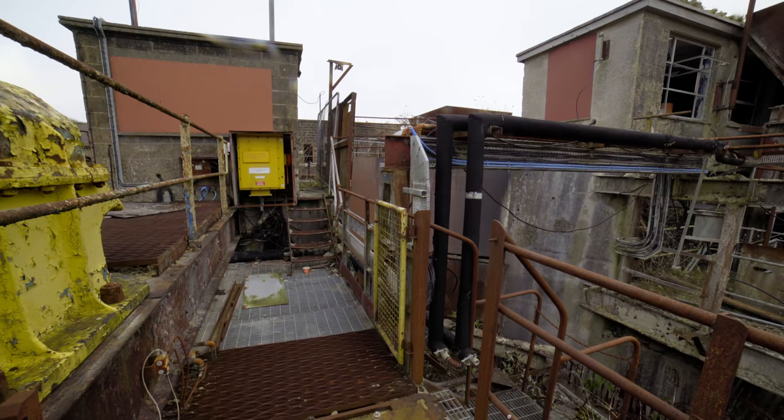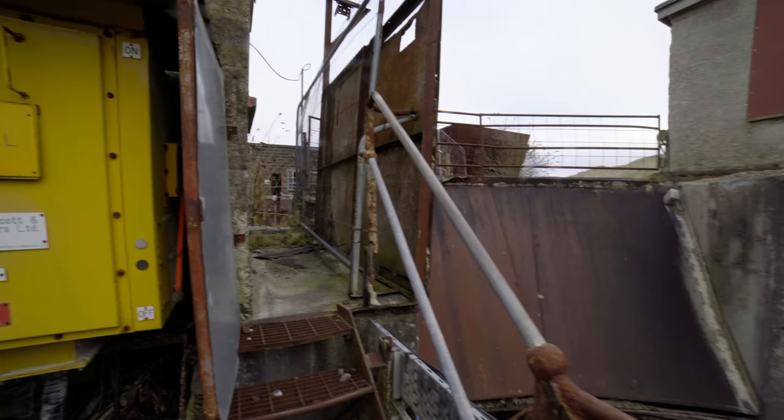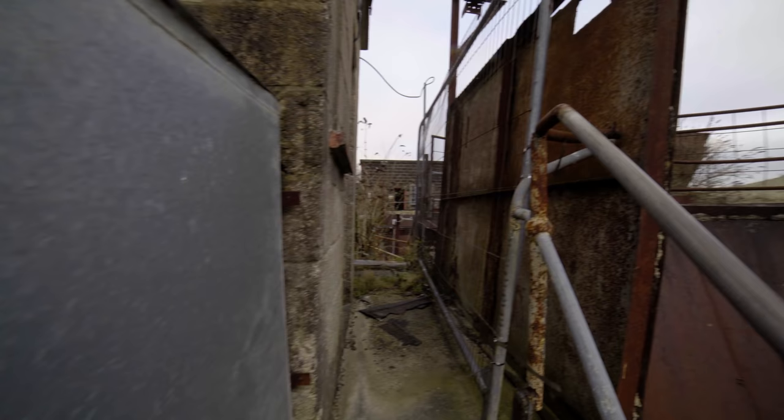Right, watching the floor, holding on to the sides. Oh, I'll have to ask the guys if they want to come in now. So yeah, this isolator requires a full permit. Can't get back up there. I don't know where the guys have gone.